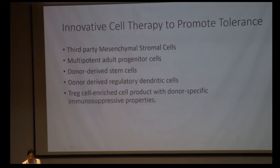And these are the ones which are being used: third-party mesenchymal stromal cells. At this stage, what we know is they don't cause harm, but we don't know whether they can promote tolerance or not. Then multipotent adult progenitor cells, again, are at the same level. It has been shown that they cause no harm, but still we don't know whether long-term tolerance can happen. Then donor-derived stem cells, and donor-derived regulatory dendritic cells and Tregs.